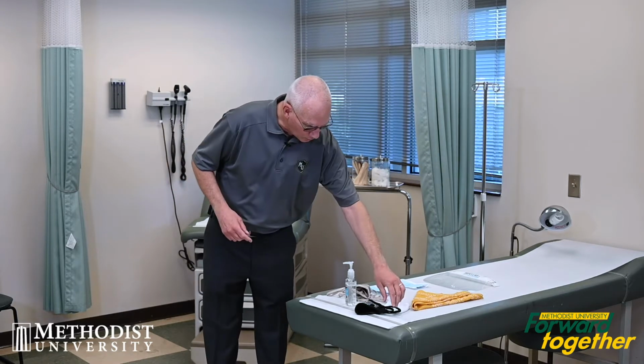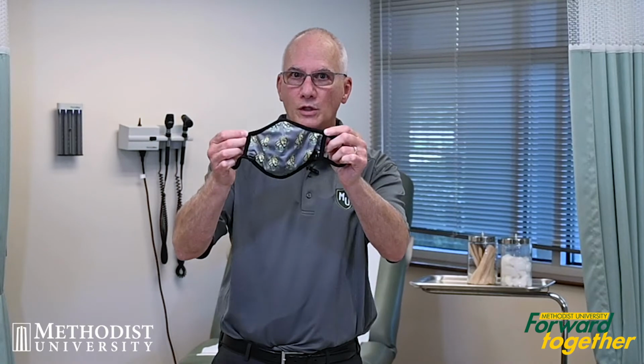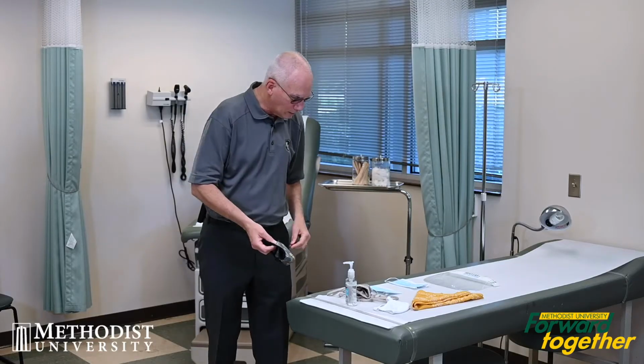So let's talk about some different kinds of masks. This is my favorite mask right now. This is a 3-ply mask. When I talk about ply, I'm talking about layers of fabric. So this is 3 layers of fabric. And I don't know if you can see it, but it's got the Methodist University mascot on it, Monarch. So that's one example of a mask.